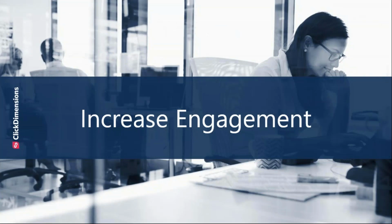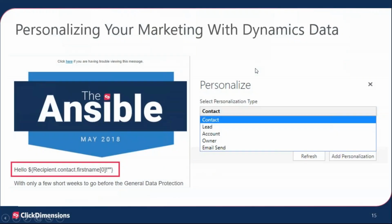Now, how can we increase engagement? Because you can pump out this content all day long if you want to, but if it's not performing at the level you're hoping for or expecting or needing it to, then what's the point? So there's a number of ways that ClickDimensions can help you increase engagement.